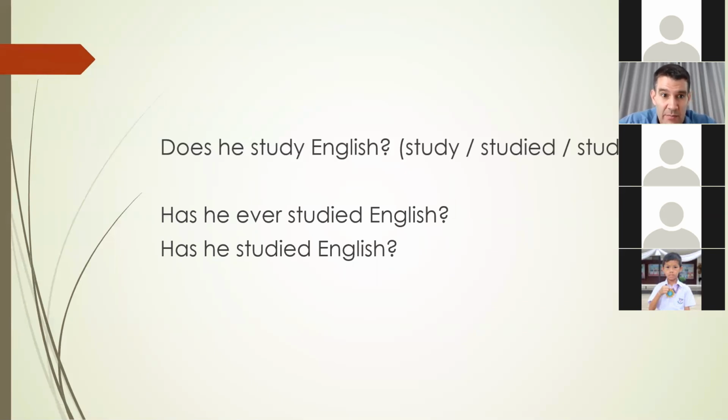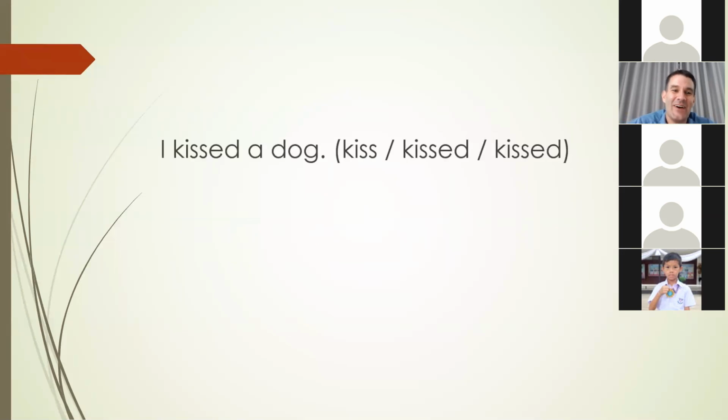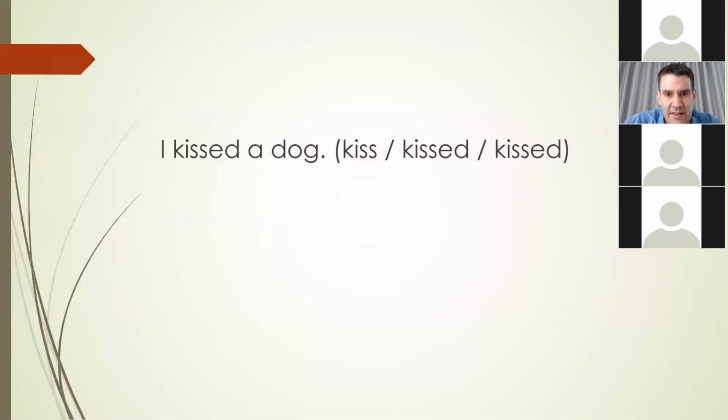So one more you can try before we run out of time. I kissed a dog. Again, the verb 1 kissed, verb 2 kissed, and verb 3 kissed. So positive, negative, or question, and then how to write it in verb 3. This one I think is the easiest. Positive sentences are usually the easiest, I think, for verb 3. Yeah, you just add the word have to make it verb 3. So, I have kissed the dog. There is only one way to write this. You will not say I have ever kissed the dog.